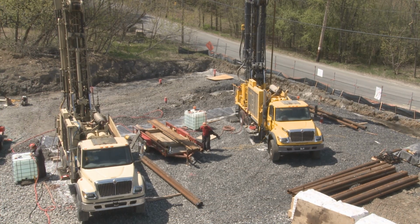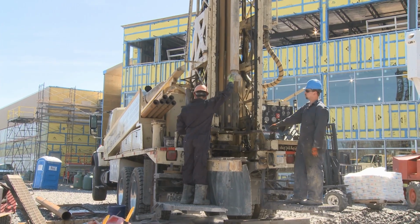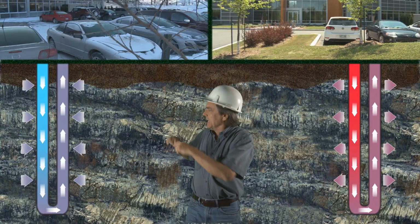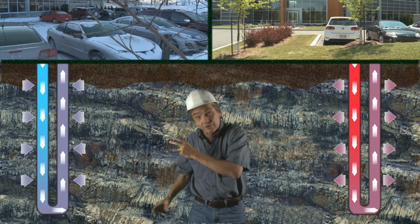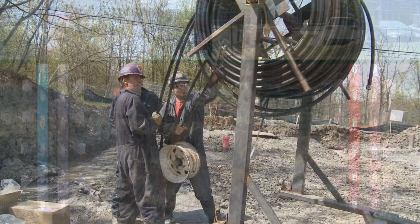If I were hundreds of feet below the parking lot, you'd probably see dense rock like this surrounding those 19 bore fields. Now, how does rock and soil serve to heat and cool a building? It works like this. In the wintertime, an antifreeze solution comes out of the building and flows hundreds of feet down and hundreds of feet back up, collecting heat from the rock.